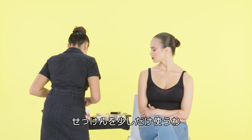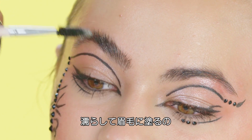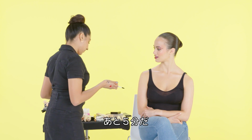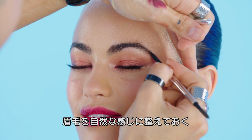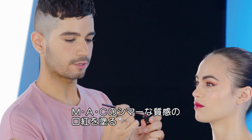I am going to take a bit of soap, wet it, and run it through her brows. Soap is like an extra strong brow gel. I've got 5 more minutes left. Just making sure Maya's brows look really natural but groomed. Her lips, I have this really beautiful MAC color, this kind of satin shimmer.